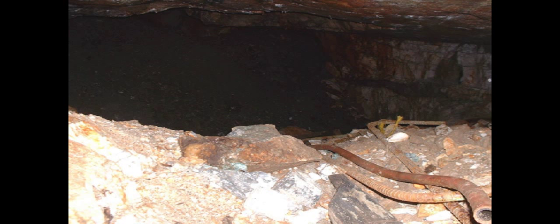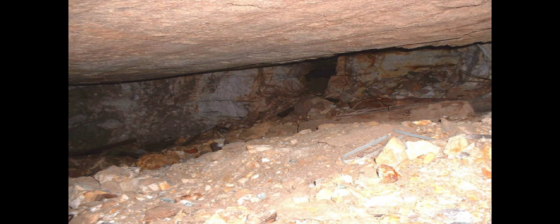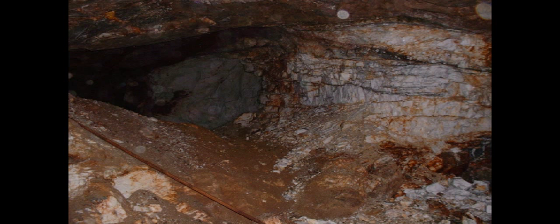That's a little pool of water you're looking at there, and you can see the reflection off the water. And look how narrow that tunnel is. I think that it's only about 4 feet tall, and the people go in there and they go back and you see that little tiny hole, and they find a little pocket of gold, they dig the gold out, and then they go on from there.